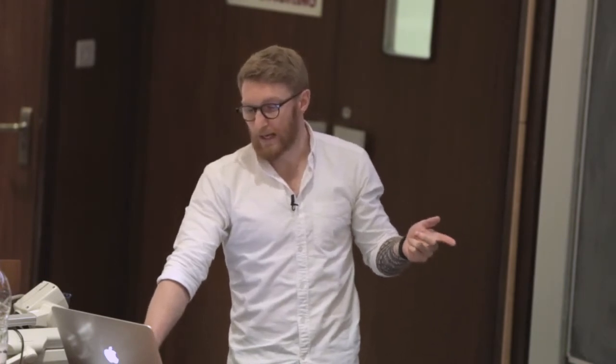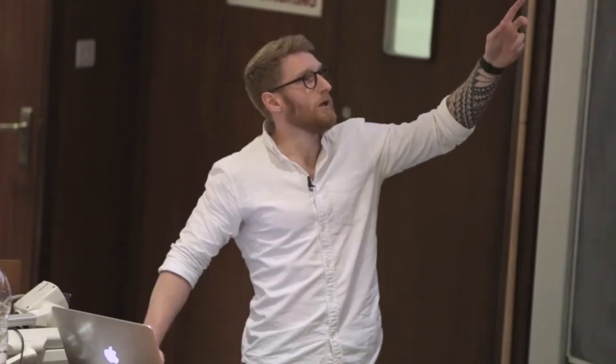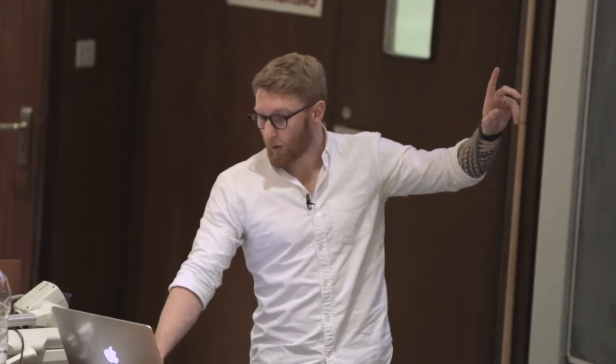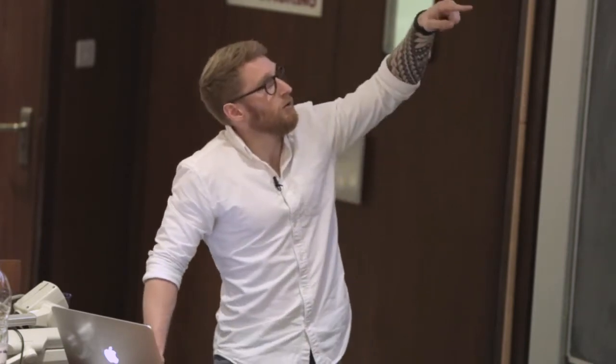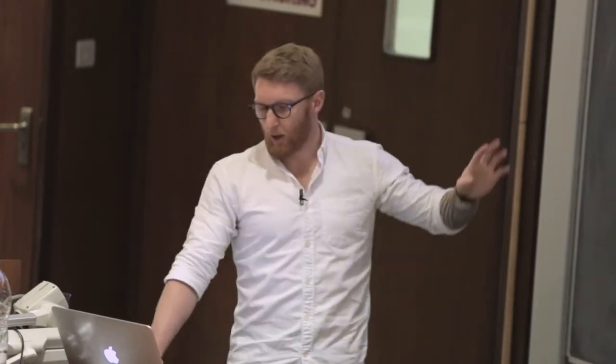But let's introduce a second theme or a sub-theme. Now we're starting to get some problems. If we've put our task runner inside of one of our themes and we've got another theme, do we run another npm install? Bear in mind that every time you run one of these, you're going to get a whole new node modules directory. You can ignore that in your source code, but your IDEs are going to start to struggle when they're trying to find things in all of these. So do we do that, or do we tell the original task runner that that was a new theme that it has to take advantage of and compile its assets into? So this gets a little bit complicated.